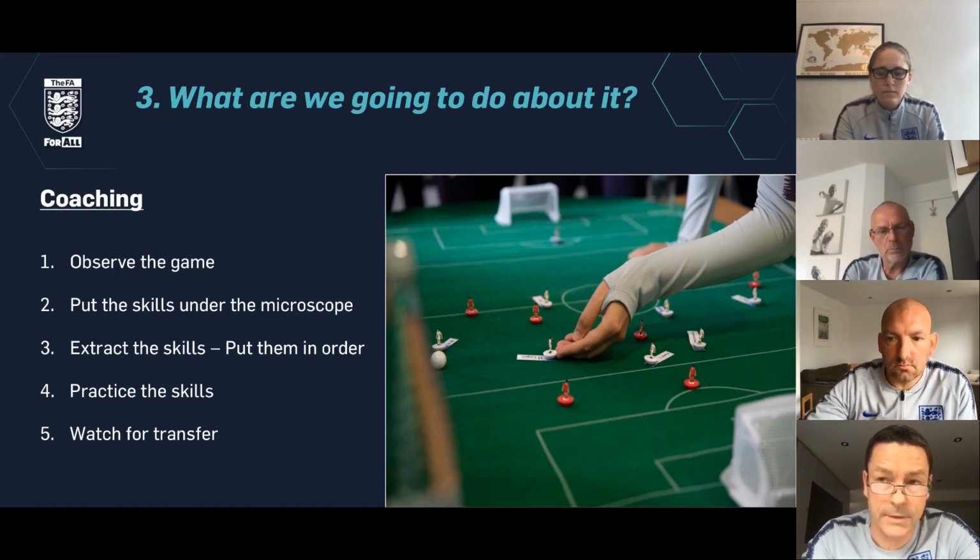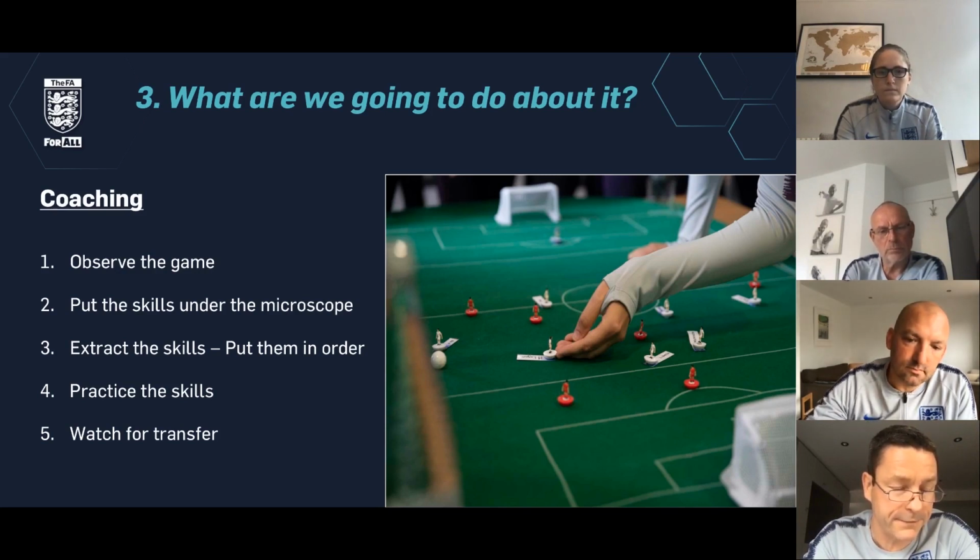Sometimes that's one thing that really stops people receiving. Sometimes they don't want to receive it because when they get it, they're not good enough at holding it, manipulating it, twisting, turning. So we have to get those skills right, staying on the ball for the right amount of time to shake the defender off and create the next pass.